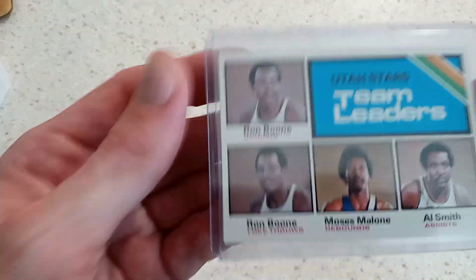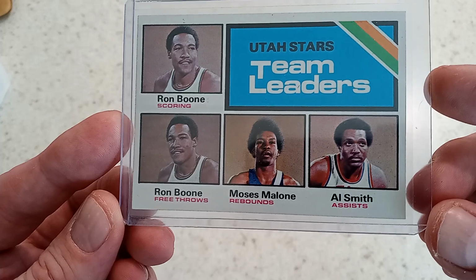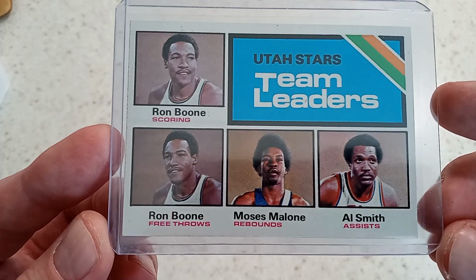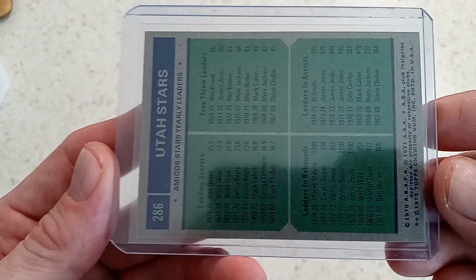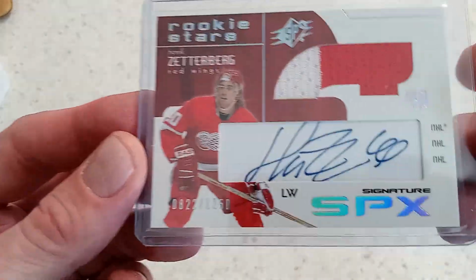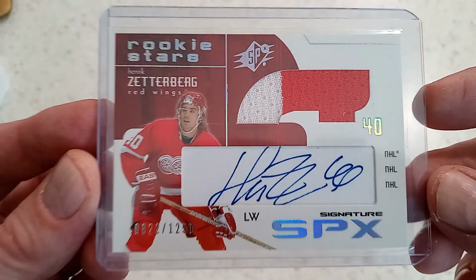We'll see. Moses Malone, rookie year, a leader card. It's just too sharp and centered to pass up for $2.27 or whatever it was. So I'll probably wait for a special on that one, but that'll go in the PC. I don't have Moses's rookie card yet, though. I just haven't found an 8 yet that is affordable enough. I'm trying to get a PSA 8 of that card.